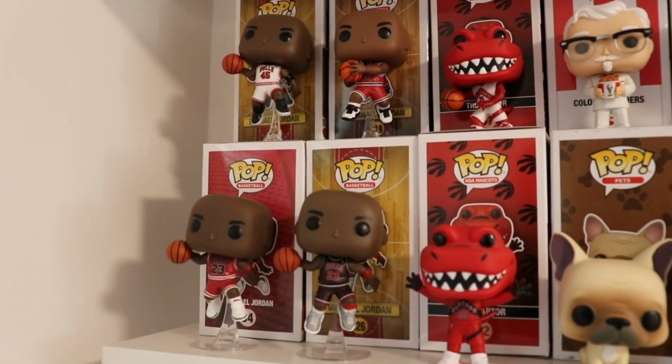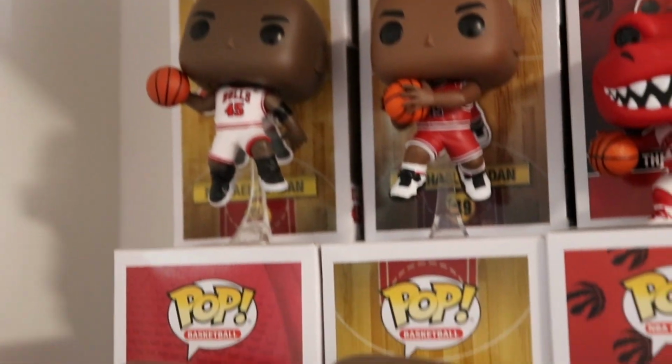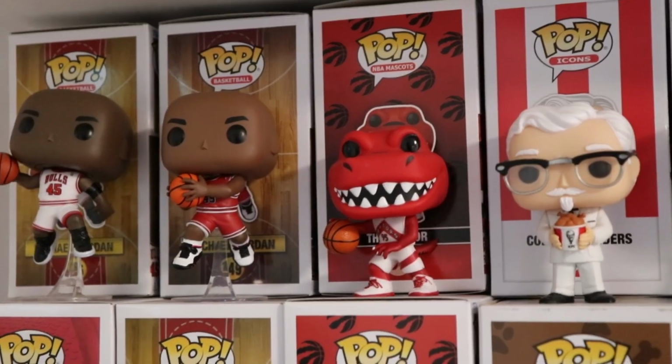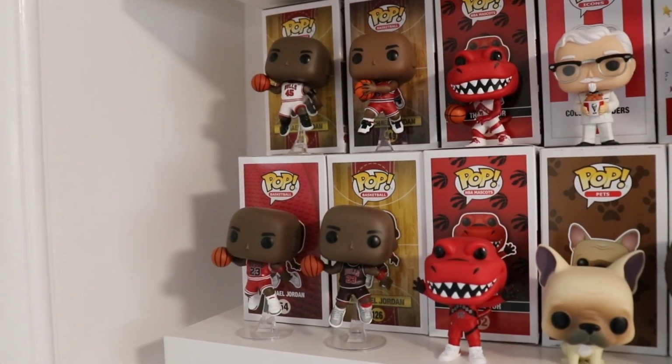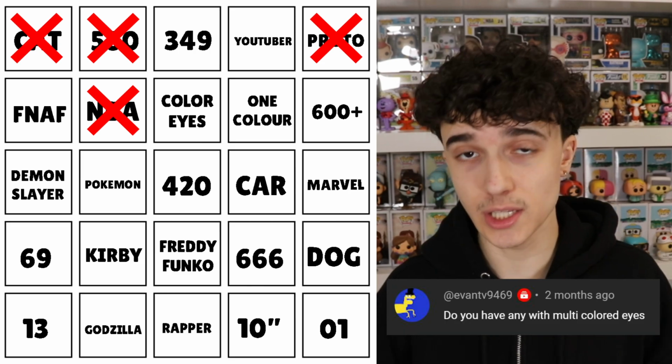Right over here, I've got a small basketball or NBA Funko Pop collection. I've got 4 different Michael Jordans, all exclusive to different places. Then I've also got 2 pops of the Raptors mascot as well. There's my little NBA collection. I definitely want to get more. So yeah, NBA is marked off on the bingo. Let's go take a look at the next one, which is actually Colored Eyes.